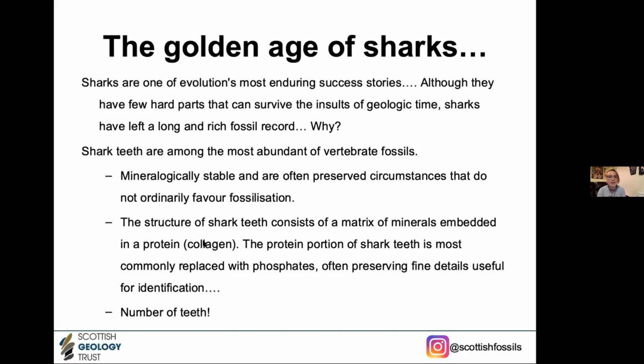So when you think about modern sharks and modern fish and how their teeth are arranged, the morphology of their teeth is essentially designed and evolved to go with their eating habits. And the reason that we find so many shark teeth in the fossil record is just because they were preserved as phosphate. That means that we quite often get very fine details of these shark teeth preserved in the rock, which is really important for identification.